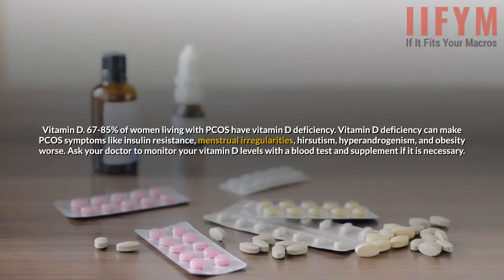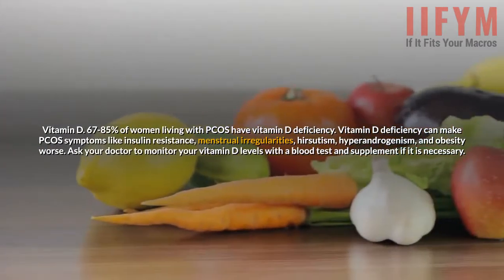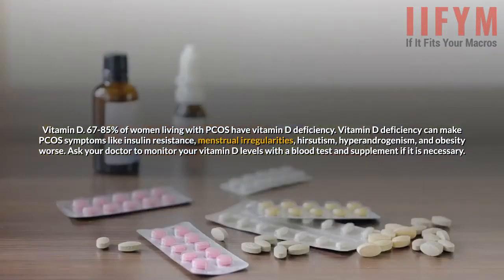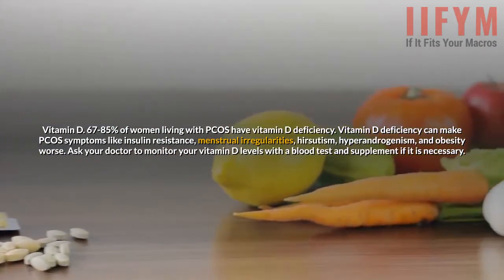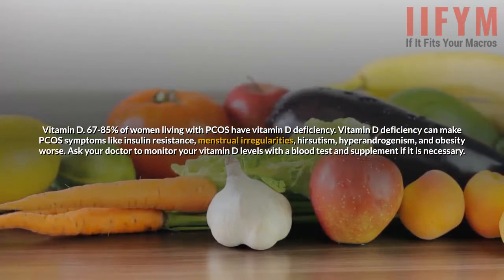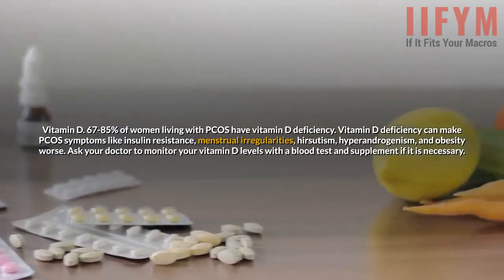Vitamin D. 67 to 85% of women living with PCOS have vitamin D deficiency. Vitamin D deficiency can make PCOS symptoms like insulin resistance, menstrual irregularities, hirsutism, hyperandrogenism, and obesity worse. Ask your doctor to monitor your vitamin D levels with a blood test and supplement if it is necessary.